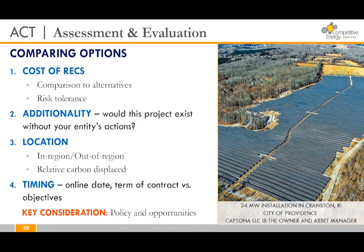Third is location, whether you want to target your renewable purchase in your region or perhaps indifferent and open to options out of your region. You might also consider the relative amount of carbon displaced. Carbon's impact is the same no matter where it's emitted from, and investing in a project on a dirtier grid might have a greater carbon displacement impact than displacing carbon on a relatively cleaner grid. So a lot of different options that might lead you to one geography or another.